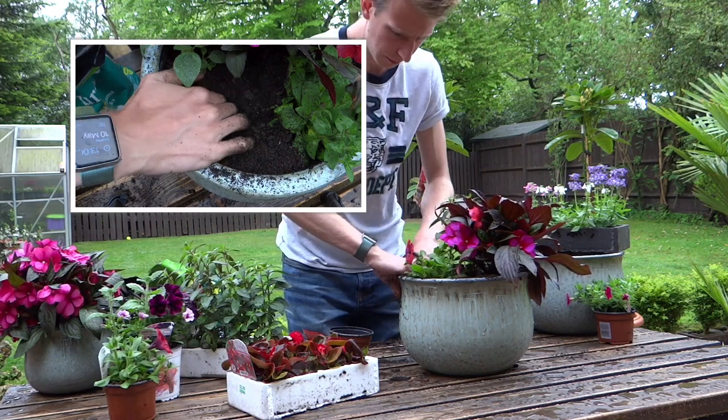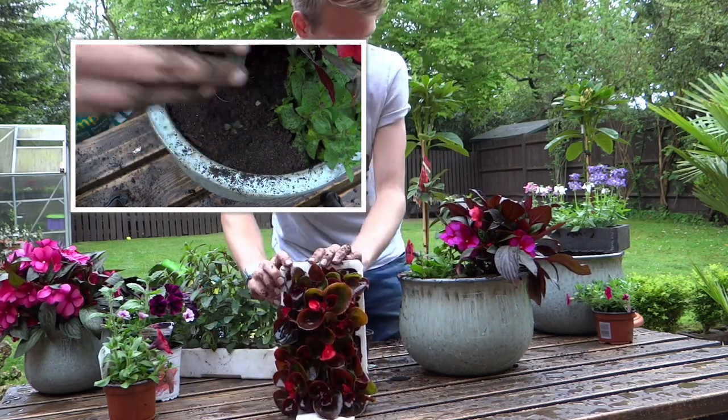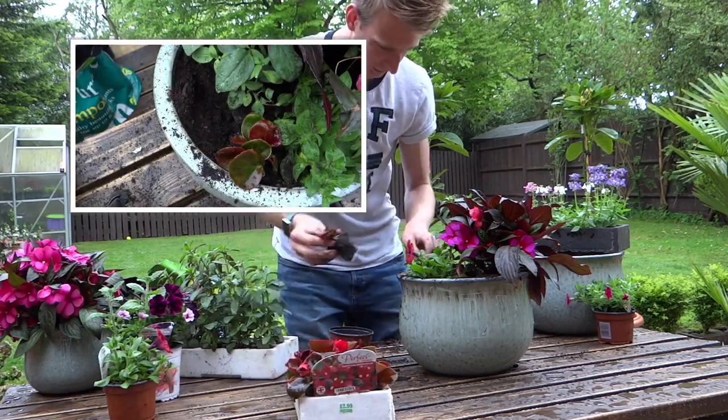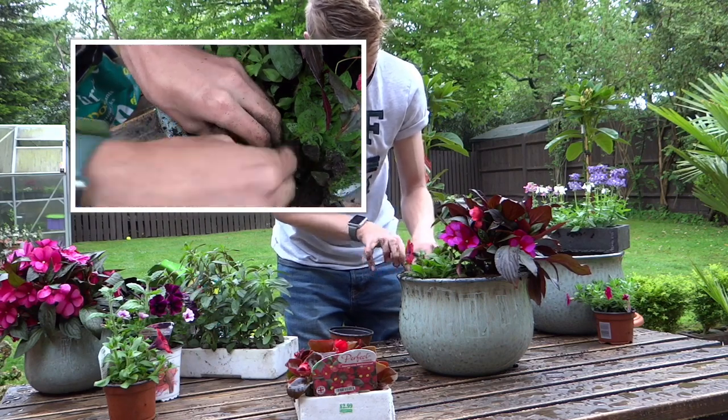And then lastly, the begonias just at the front here, which I think will add a nice contrast with the green foliage of the other plants. It also kind of matches the New Guinea Impatiens at the back.